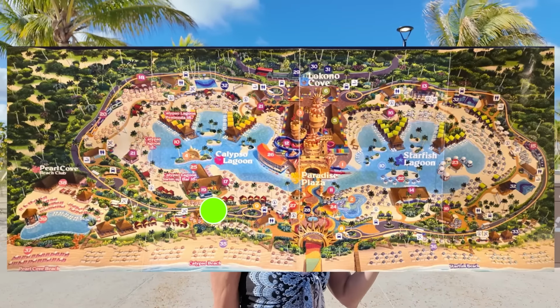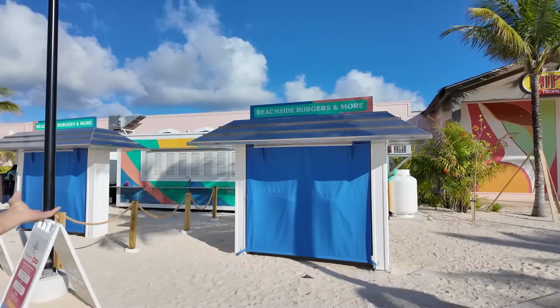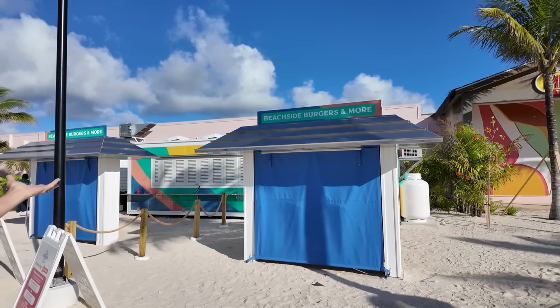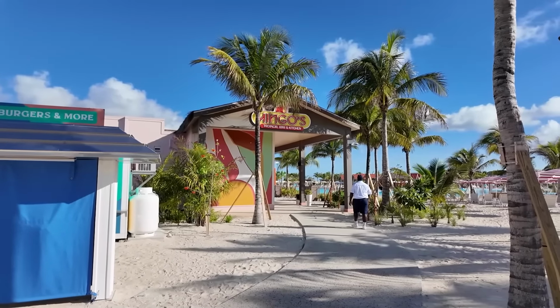Also, if we come around here, there's a couple ways you can get your food here and eat as well. Here's one of the casual eateries that is included, beachside burgers and more. And then there's Mingo's right here. And Mingo's is a sit-down restaurant.